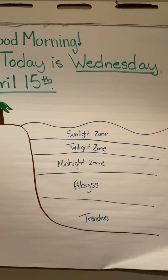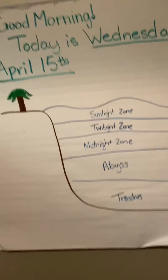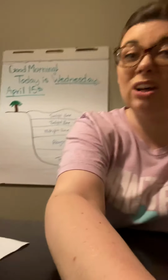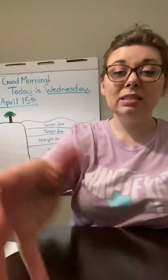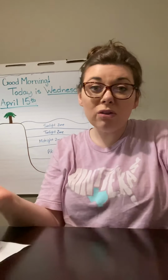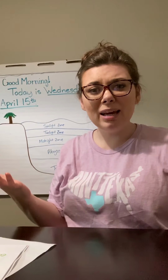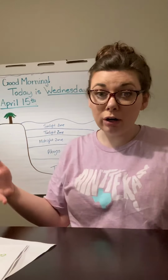Animals that live in that midnight zone don't have any sunlight at all. They can't see at all. All they see is black. It would be like if you covered up your eyes. That's all they can see. So let's talk about a few of the animals that might live in such dark.